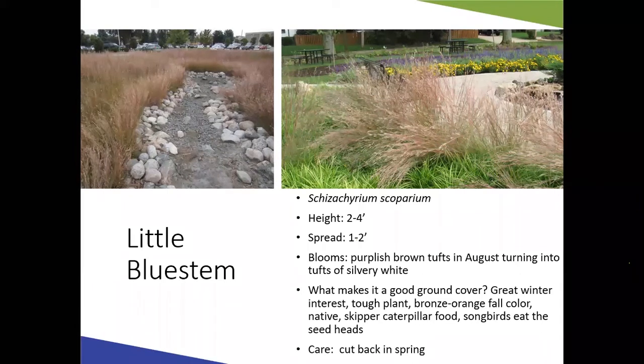It spreads about 1 to 2 feet and 2 to 4 feet. That's another thing I really like about ground covers: they're visually stunning. You look at a garden and there's yellow here and purple here, and this isn't blooming and this isn't blooming. But when you look at this ground cover, it's this visual overload of this bronzy orangish color, just really gorgeous.